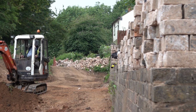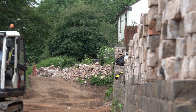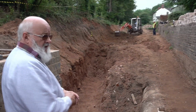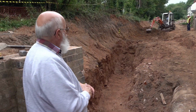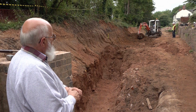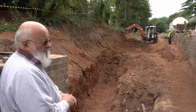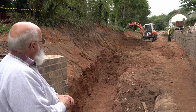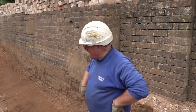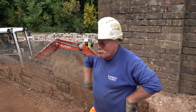There's been a lot of work being done over the last 3 months, something like that, breaking it down. There's a heavy duty breaker you see here, and we've used the small excavator to dig out and clear. The lads have done a lot of work here breaking this out. It didn't give up easily, did it? It did not. No, and there's still a lot more to come out there as well, unfortunately.